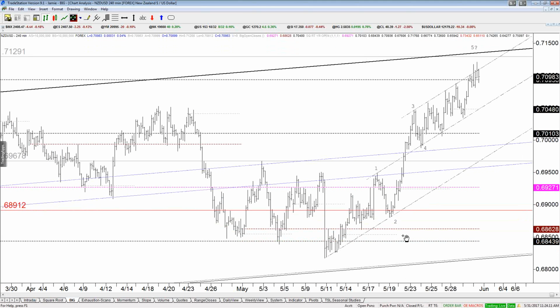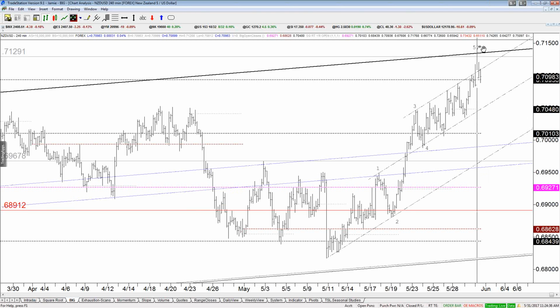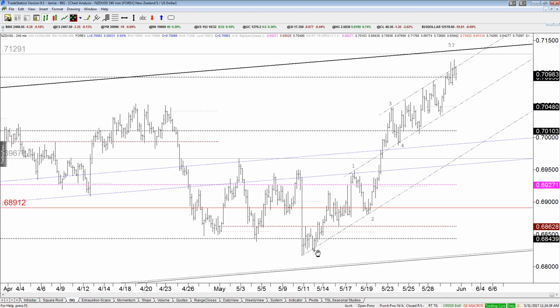So you can see here that you've got the 1, 2, 3, 4, looking like a diagonal in 5, or a wedge. You might want to call it a wedge, but 1, 2, 3, 4, 5. Not saying it can't push a little higher, just because you have that median line up there, but I would be looking for failure up here in Kiwi, okay, in a short position up in this region. And again, even though you'd be broadly bullish because 5 waves up, there's probably a good 100 pips of downside, if not 150 or so.